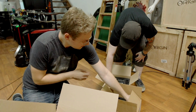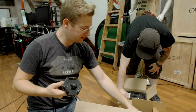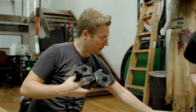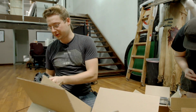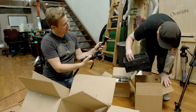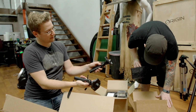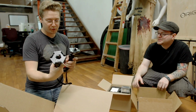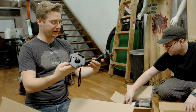Here are the controllers. So these little stations are going to go in the corners of our room and emit lasers, which then positionally track these controllers as well as the headset. So you wear the headset, hold the controllers, and they have the same haptic touch sensors as the Steam controllers. Dude, they're super cool, and they're wireless.